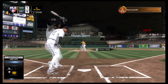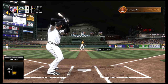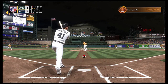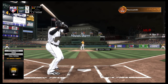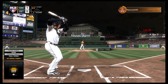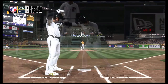One and two. Ready to deliver the 1-2. And he'll stay alive here as this is chopped foul at the plate. It'll remain 1-2. A ball and 2 strikes. Here it is. And a fastball swung on and missed as they set him down for the second time here tonight.